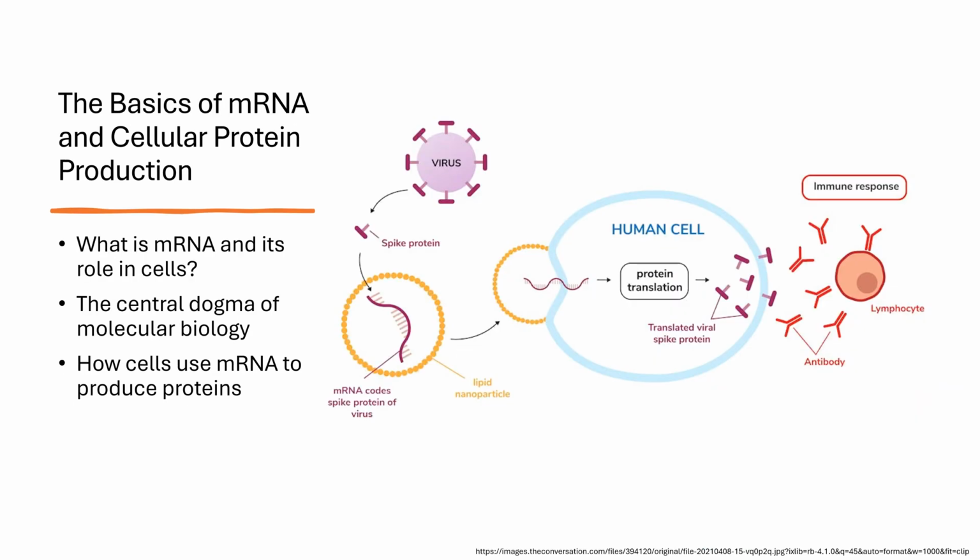Let's start with the basics. mRNA, or messenger RNA, is like a set of instructions that tells our cells how to make proteins. Think of DNA as a cookbook in a library. mRNA is like taking a photo of a specific recipe and sending it to the kitchen, our cellular protein factories. This process is part of what biologists call the central dogma: DNA makes RNA, which makes proteins.